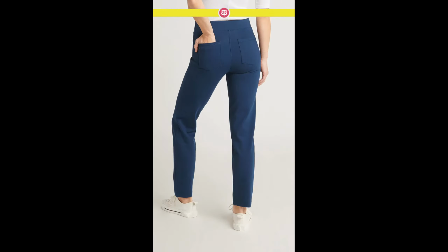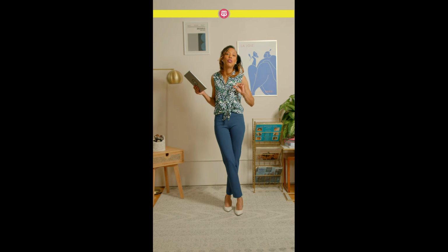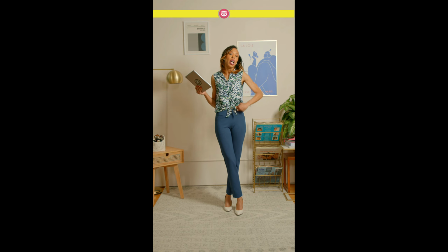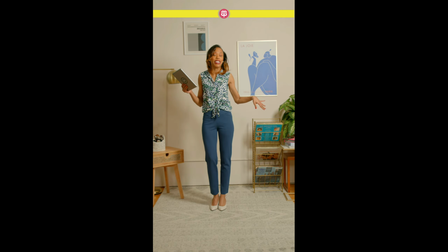Marjorie says, are those pants high-waisted? Well, I'm glad you asked. We call them a mid-rise. I say they're not too high and not too low, Marjorie. They fit at the perfect level of your waist. It's going to sit at your natural waist, and then it's going to be fitted right at your hips and thighs with a classic straight leg. So you'll love it.